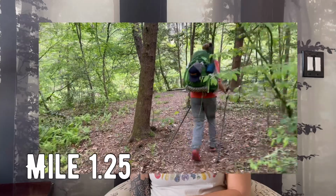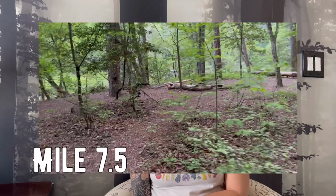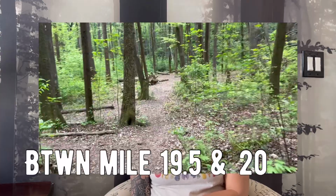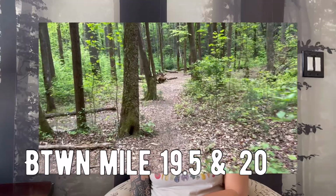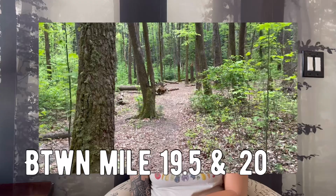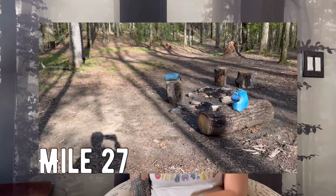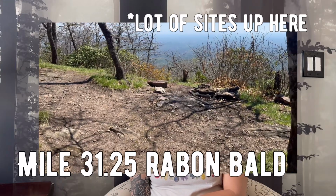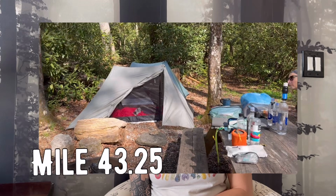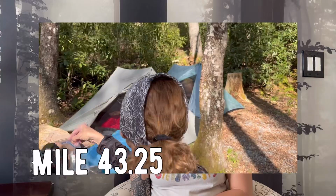Mile marker 1.25, this was by the Chattooga River. It was an excellent campsite. Mile marker 7.5 is also by the Chattooga River. Around mile marker 20, there were several campsites that were excellent near Martin Creek waterfall. Mile marker 27, mile marker 31 and a quarter, mile marker 43 and a quarter. This one is the one that had the picnic table.